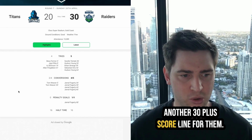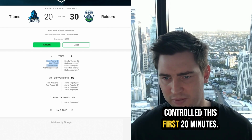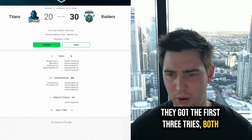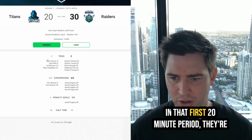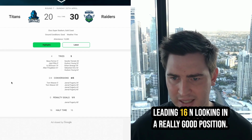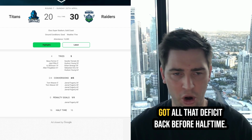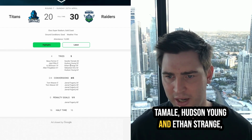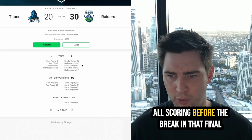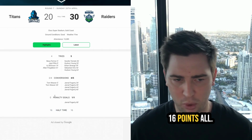Another 30-plus scoreline for them. Titans scored very early on and controlled the first 20 minutes. They got the first 3 tries, Bo Fermor, Jojo Jafita, and AJ Brimson all scoring in that first 20-minute period. They were leading 16-0, looking in a really good position, but the Raiders responded and they got all that deficit back before halftime. Tamale, Hudson Young, and Ethan Strange all scored before the break in that final 15 minutes, and they went into halftime 16 points all.